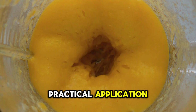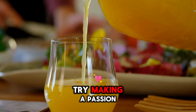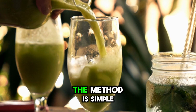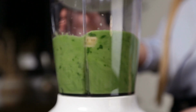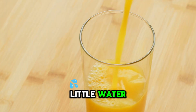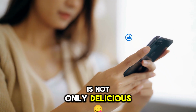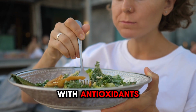Practical application. To enhance the effectiveness of antioxidants, try making a passion fruit smoothie mixed with high nutrient fruits like pineapple or kiwi. The method is simple. Use the juice from 2 passion fruits, add half a pineapple, 1 kiwi, and a little water. Blend until smooth and drink immediately. This kind of smoothie is not only delicious, but also a great way to provide your body with antioxidants.